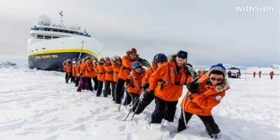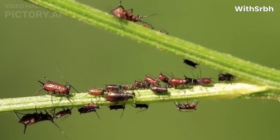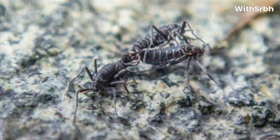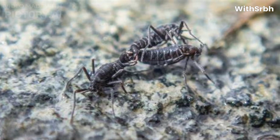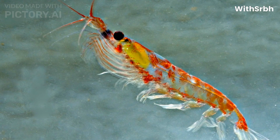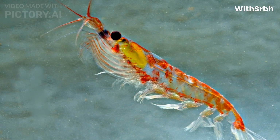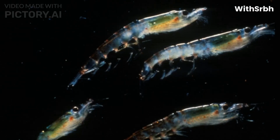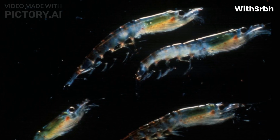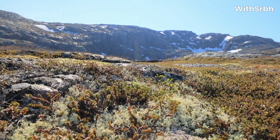Despite its harsh environment, Antarctica is home to hundreds of species of plants, insects, and other organisms. Studying these organisms can provide insights into how life might exist on other planets. Here are some wonder creatures residing in Antarctica even in harsh conditions. Antarctic krill are small crustaceans that are a crucial food source for many larger animals in the Southern Ocean. Scientists are studying the genetics of krill to learn more about how they have adapted to life in extreme cold and dark conditions. Mosses and lichens are some of the only plants that can survive in Antarctica.